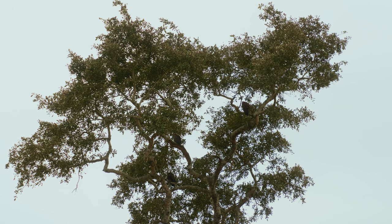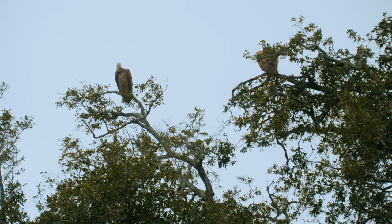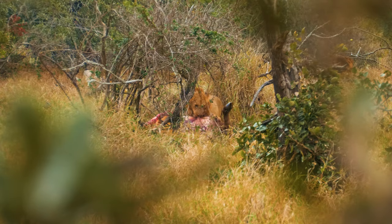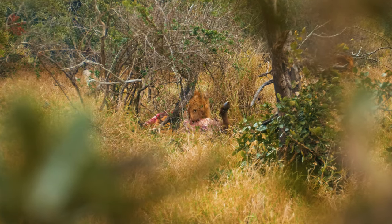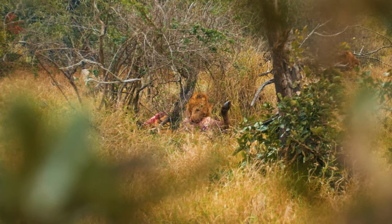Suddenly, we noticed a big committee of vultures up on the trees. The trees were just filled with vultures, and there were many of them flying in circles up above. So we decided to get closer, because we thought that something might have happened. And sure enough, in a hole in the bush, far away, we saw this lion that was eating something big.